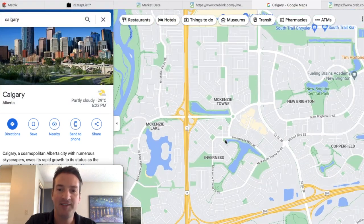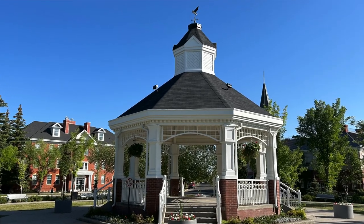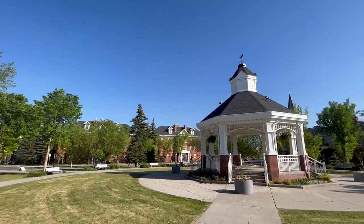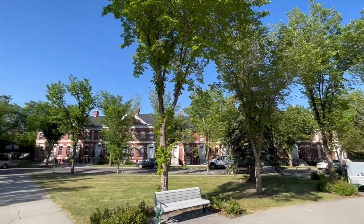So that's Prestwick, and then when we get to Inverness, this section over here, very cool area. As you can see in the video in the background, it looks like an American town with all the brick townhouses. Just a very old-fashioned look to it. There's a bit of a town square here with all these townhouses around it. Very interesting area.